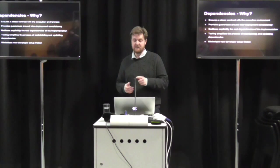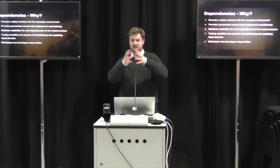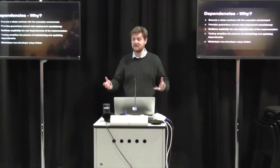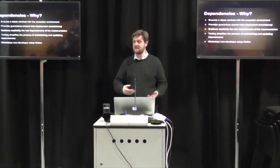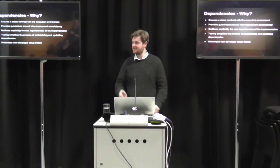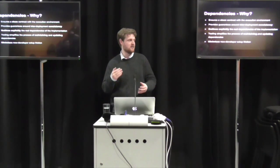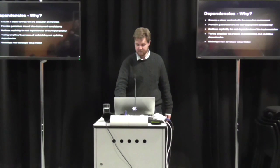And again, it minimizes new developer setup friction. If you have a code base that knows how to build itself, because it's got a set of dependencies that are well defined, when a new developer comes on board, they download the code, they hit build, it grabs the dependencies, and you're ready to run. So straight away you've got that developer working and producing software.